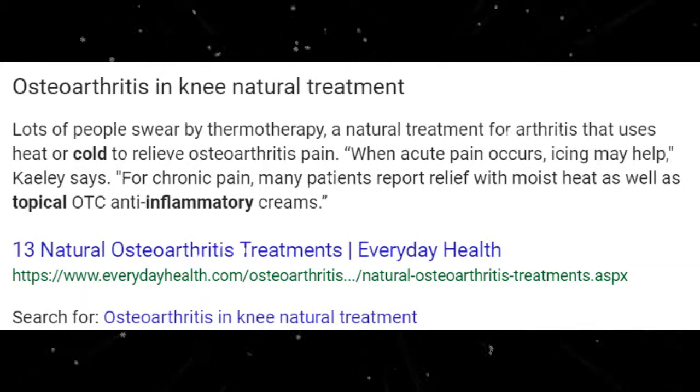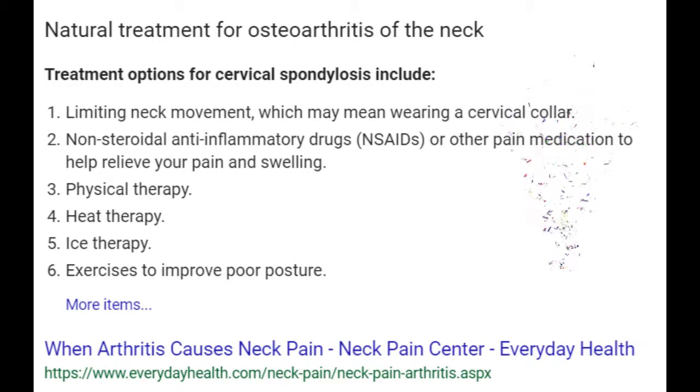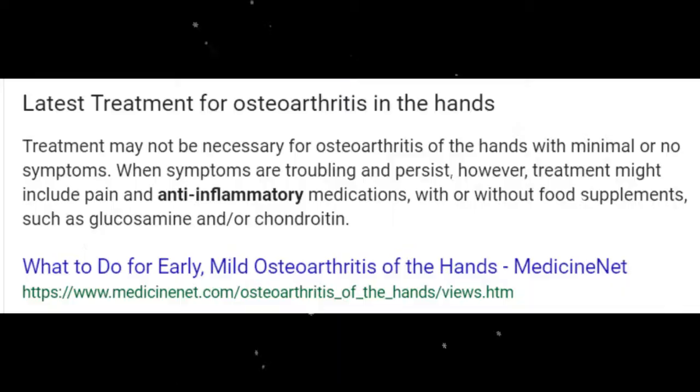9. Walking aids. Those with mild osteoarthritis in the knees can benefit from a cane. Those with severe osteoarthritis in the knees may need crutches. As previously stated, walking is difficult with arthritis in the knees. It is painful and there is an increased risk of falls due to instability. Cane or crutches can provide support.